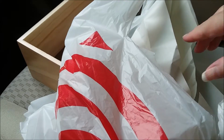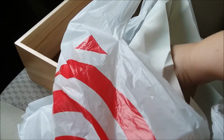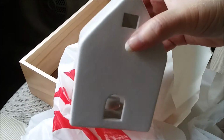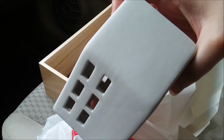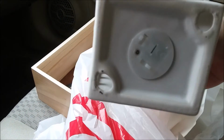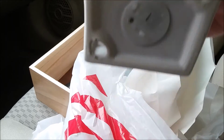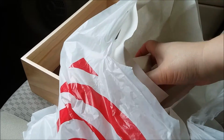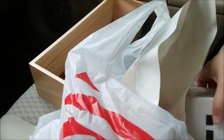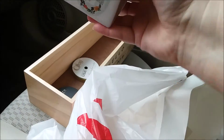And then I went to Target, of course, like you just saw, at Bullseye's Playground, and I did pick up two of the ceramic homes. Because I feel like this is something I could leave out all year. I could use it in the summer, I can use it at Halloween, I could use it for fall, and I could use it for Christmas. So that is a year-round purchase.